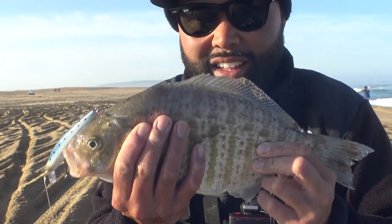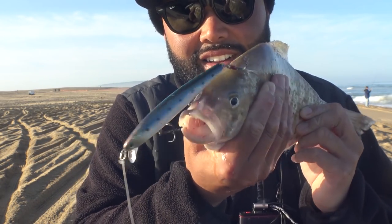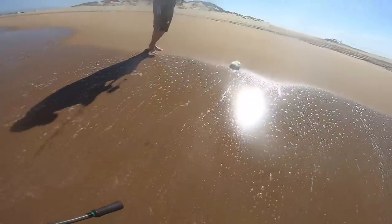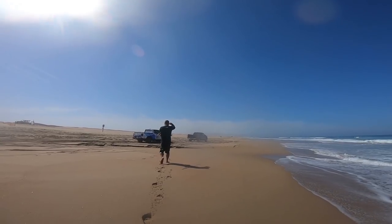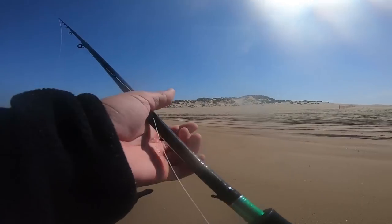Fish number five. Fish number five on the Lucky Craft. Super glow sardine. Bobby's fighting another big one. Jeez, it's a donkey. That's on the secret bait. Secret bait, guys. Might show you guys one of these days.